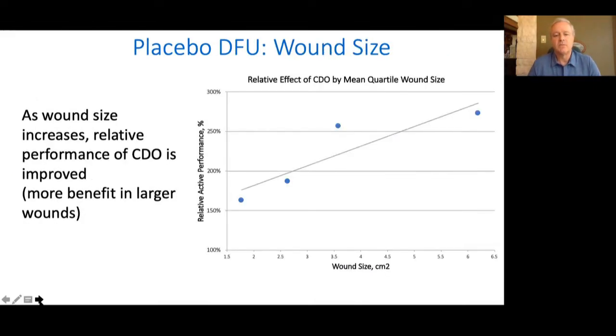Now, looking at wound size, what we agreed to do there was look at the wound sizes we had and divide them into quartiles. Each quartile group had similar numbers in both active and placebo. What you see on the y-axis is the relative performance, so the number of wounds that closed in CDO versus the placebo. And on the bottom, you can see the median wound size, and you see as the wounds get larger, the relative effect became greater. Next.